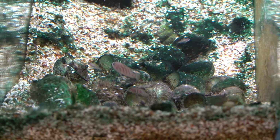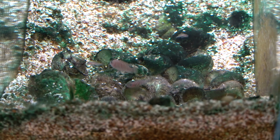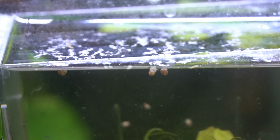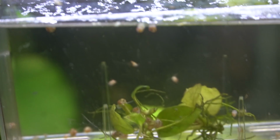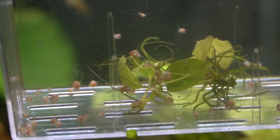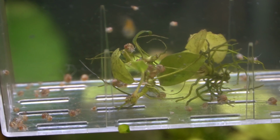Up next, I wanted to give you an update on the baby apple snails. They are Asolene spixii snails, which historically have a pretty low yield when the clutches are left just to hatch within the aquarium. And I think my theory is that it's because they have a difficult time getting adequate nutrition and a lot of space.